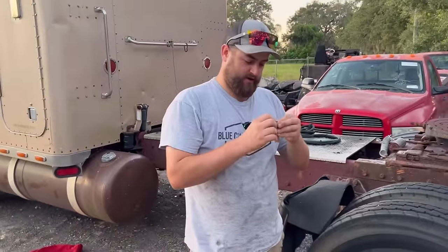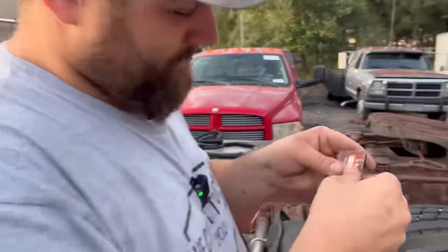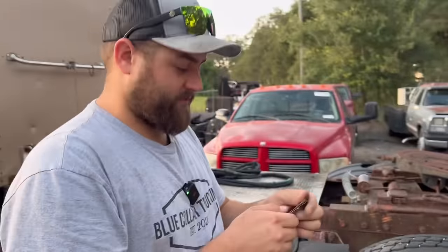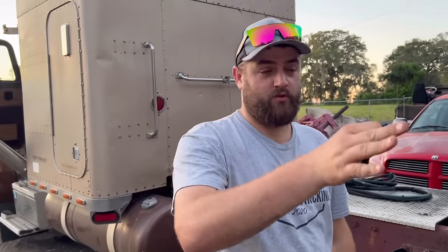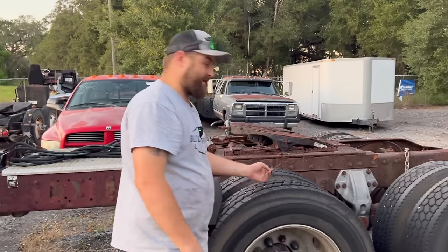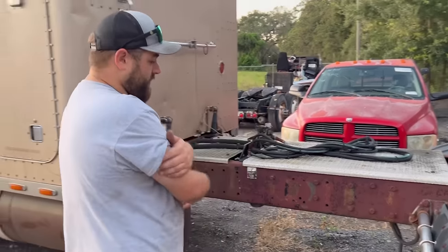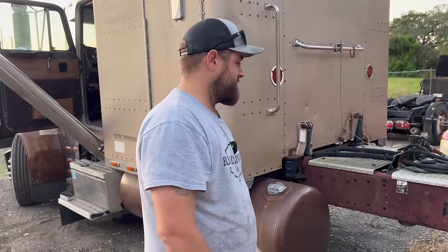So we found a plate here and it says they are 373 rear gear ratio. I'd really like to have a 355, because that's what's in the Freightliner, or the Blue Collar has got 390 rear gears, and 373s really aren't that much of a difference. So I guess we will just go ahead and get rid of these. If anybody's looking for a 373 air ride rear cutoff, make me an offer, not including the wheels. So that's what we got going on.